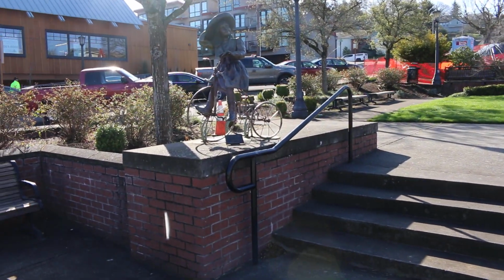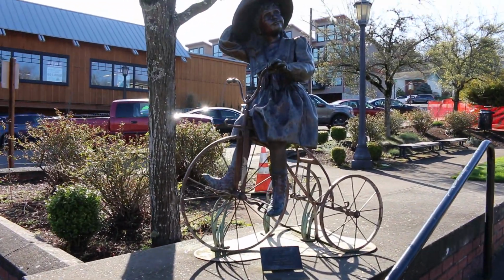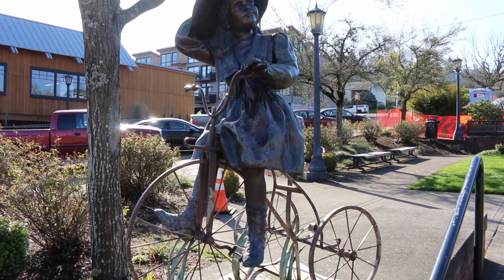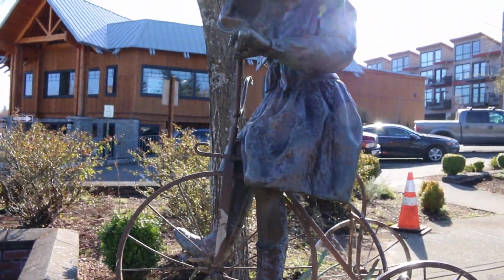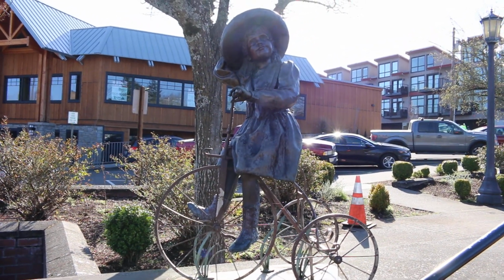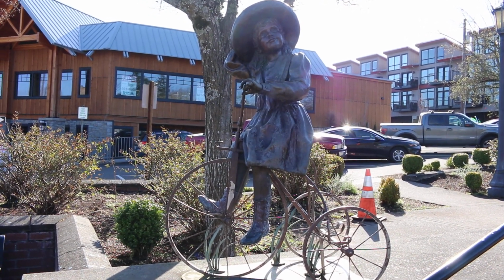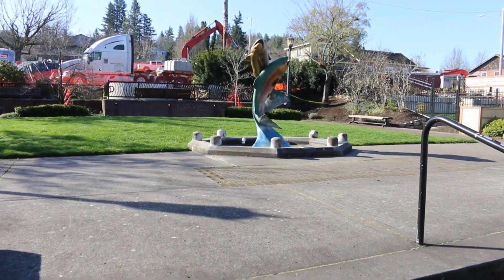And then if you look just to the left here, we've got this other little girl riding this old school bike. And this one is entitled Amanda Jane. And so all of these sculptures and people have a significance here in Troutdale. And like I said, the Caswell studio does such a great job on the detail.